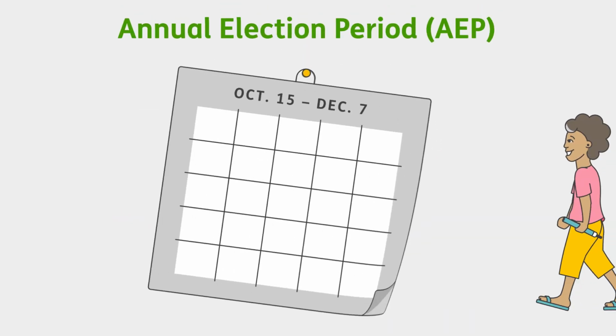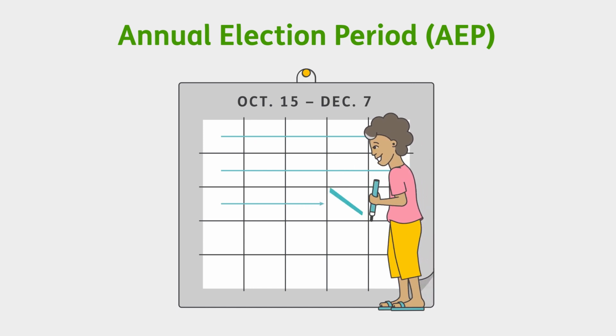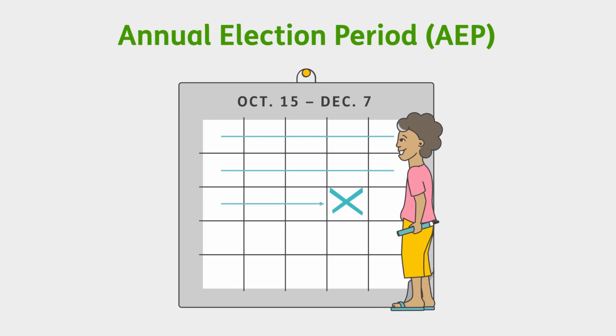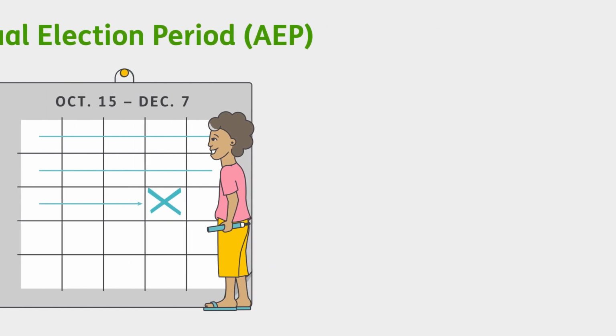After your initial enrollment period, the next important enrollment period starts on October 15th. This kicks off the annual election period, or AEP. From October 15th to December 7th, you can enroll in a Medicare Advantage plan with or without prescription drug coverage, or you can enroll in a standalone prescription drug plan.